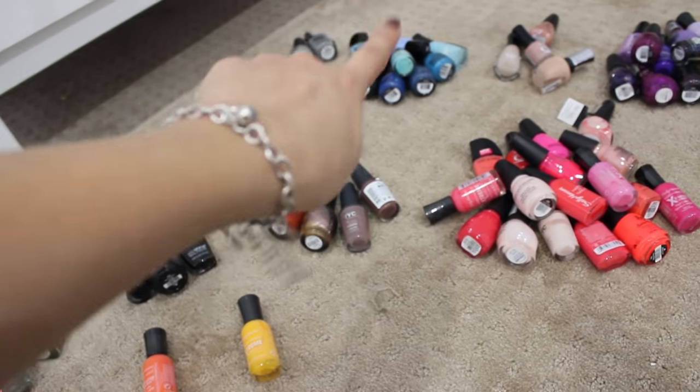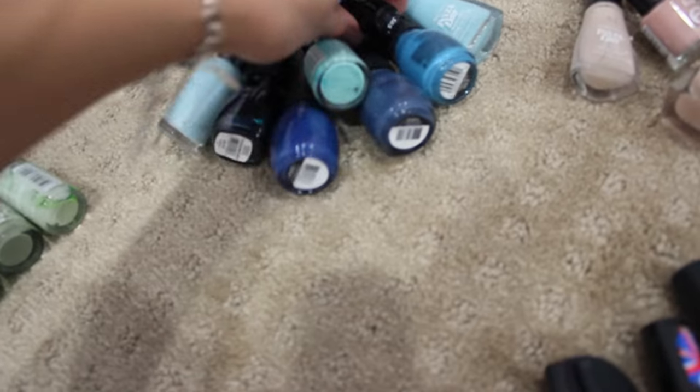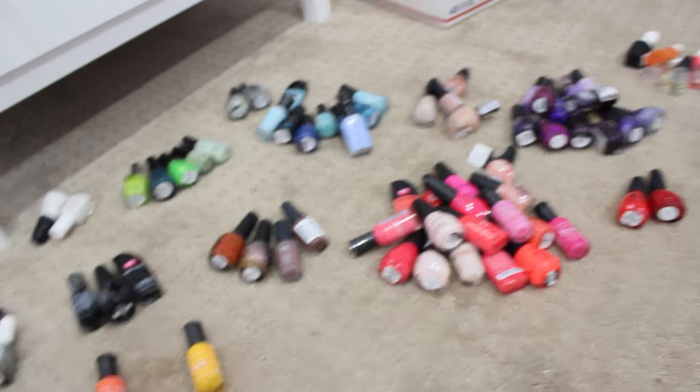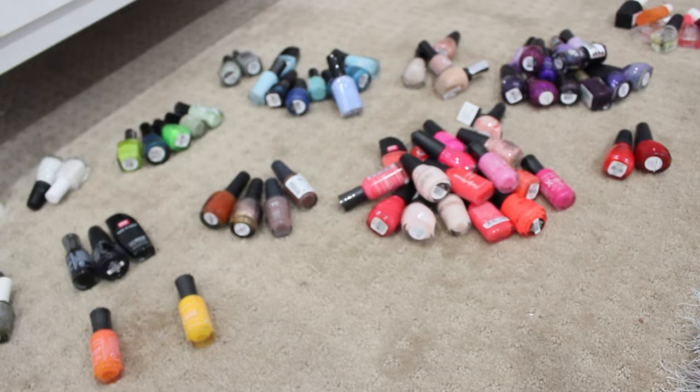But I really like that blue one right there. Oh, that one. Oh my god, it's so pretty. Here, this one right here. Look how pretty that shade is, and I haven't even used it. But anyways, now I'm going to take out the ones that I don't use and put them in a box so that way I can get rid of some, because if I haven't used them in a while, I'm probably never going to use them.